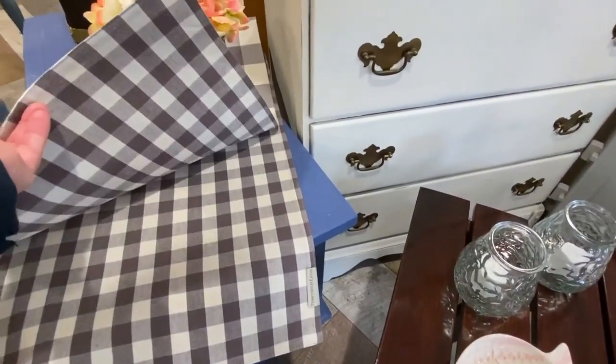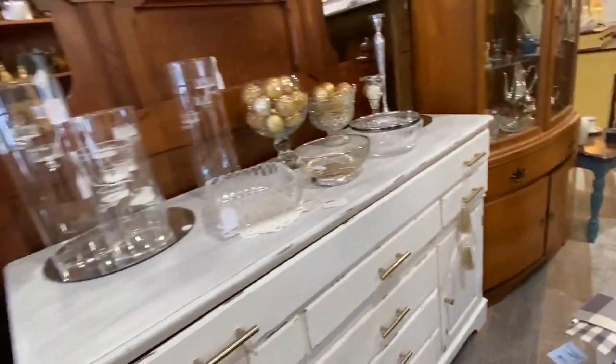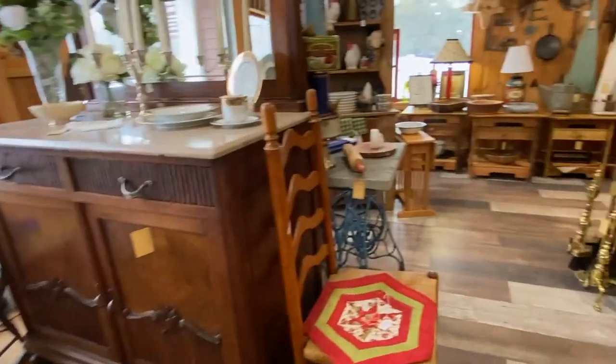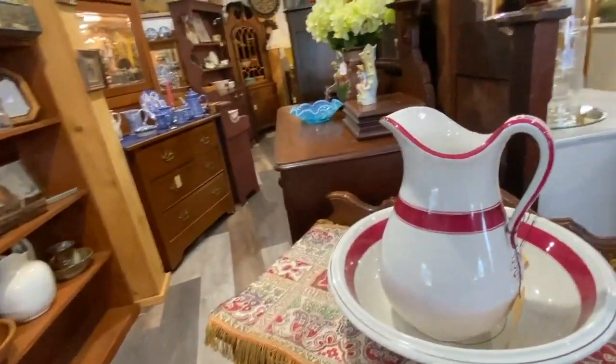I also like this table runner. I thought this was really nice. This is Primitives by Kathy, I believe the tag said. I like a lot of her things, but I didn't go for that one either. It wouldn't really match my decor, but I thought it was really pretty anyway.